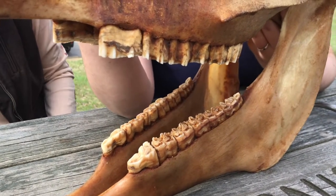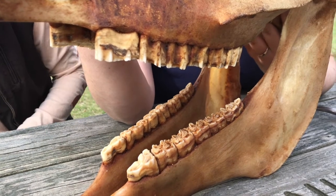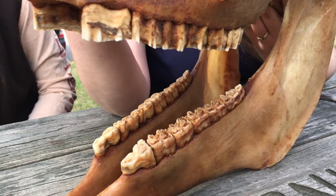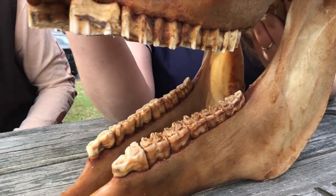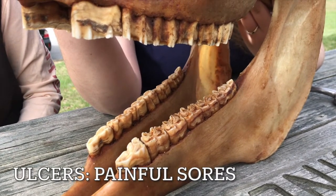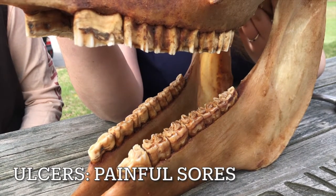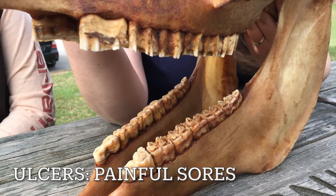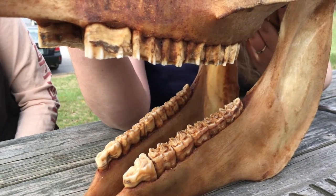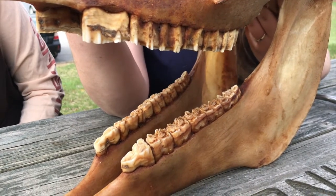So to fix this, veterinarians will bring tools like rasps and files and floats to file down those hooks or uneven wear of the molars and premolars in the horse's mouth to avoid things like ulcers on the tongue or on the cheeks. And they are sometimes floated yearly or twice a year to promote the wear of the even teeth, but it depends on your horse and if they have any dental abnormalities.